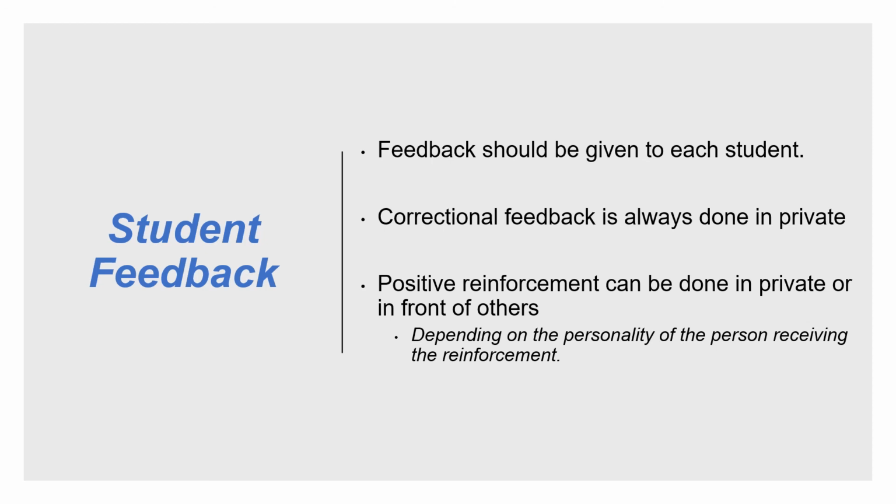That feedback needs to be given to each student. So at the end of that shift, give them a quick rundown of how they did, whether they did really good, they did kind of poorly in areas. Any kind of correctional feedback, we just ask you do that in private. If they really struggled or they did something really wrong, don't publicly bash them. Put them in privacy. Go over the things they need to work on. Don't humiliate them in front of your peers.